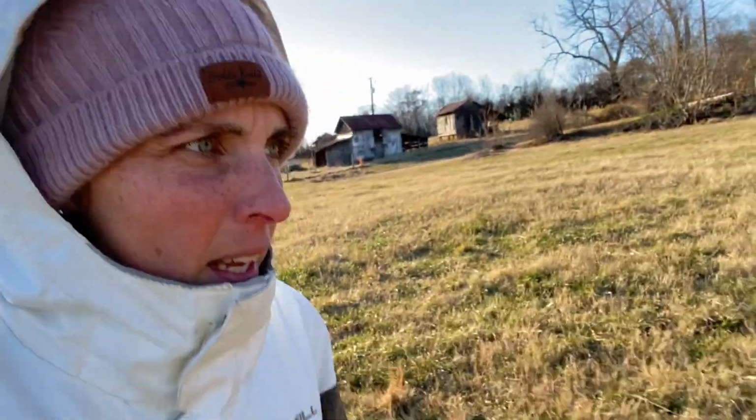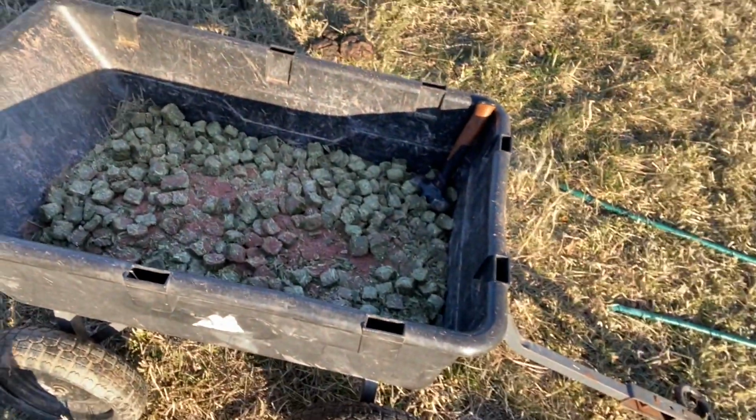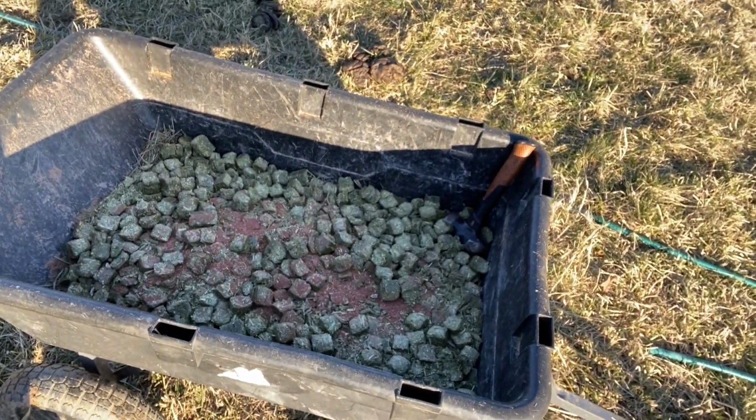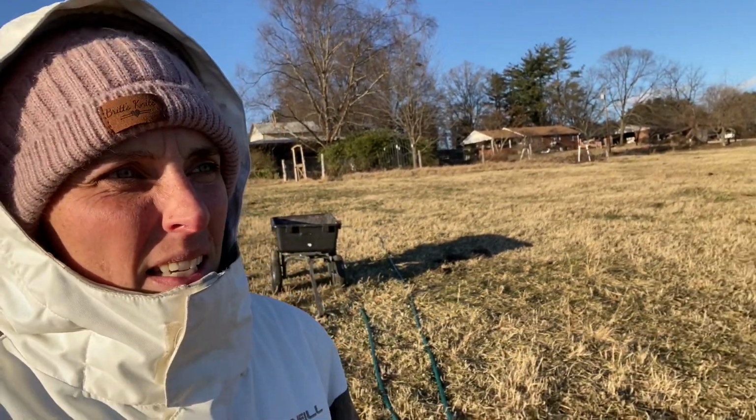Whew. And it, again, is cold. We had some lunch, we took a break, and now we're back at it. Here's our wagon full of alfalfa and mineral. Time to remove the other fence that we're going to use, and they can have a yummy snack.